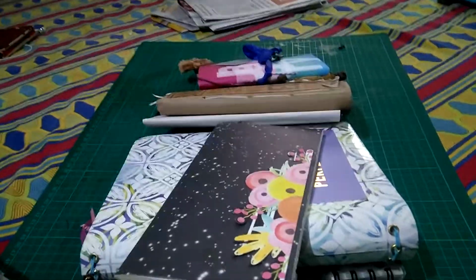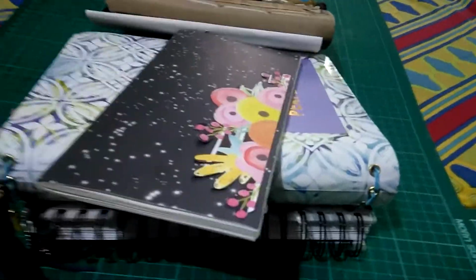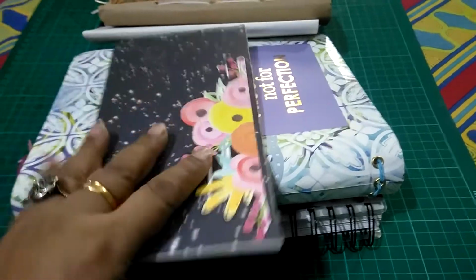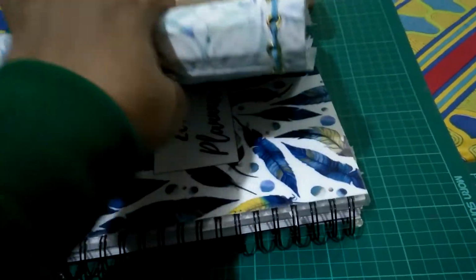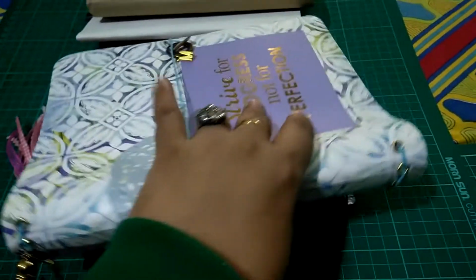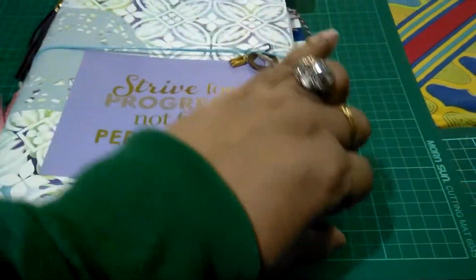That was the reason why I had made a bullet journal, because I found that some areas of my life needed to be tracked. So that is that. And this is actually a paper dory. Now it has 4 holes. It's pretty wide. I'll tell you the reason for that.